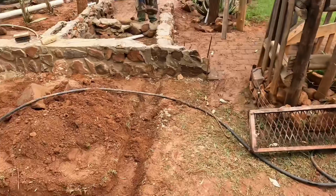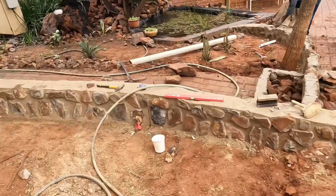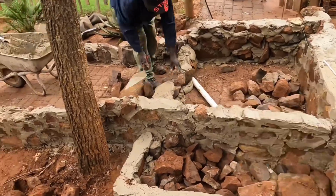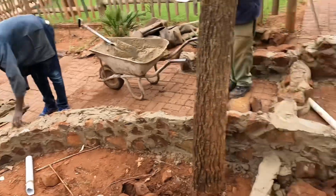So the progress, the ramp is gonna be built here, the wall is almost finished. So the steps are getting near. We build a little wall here also. It's gonna look nice.